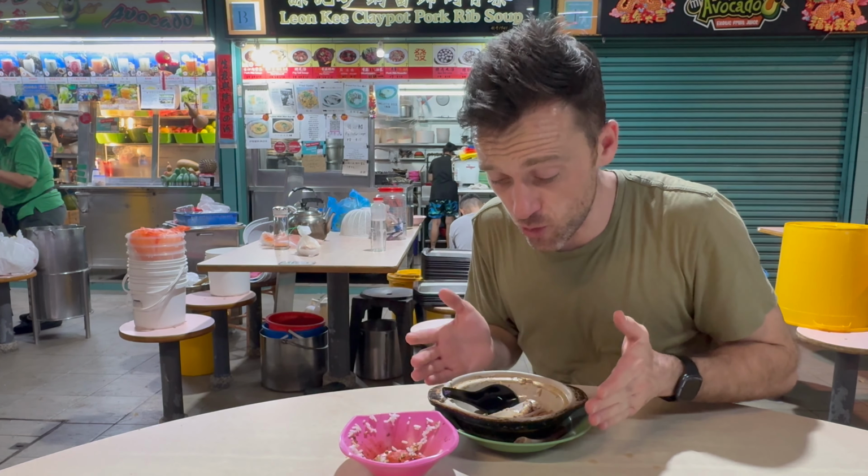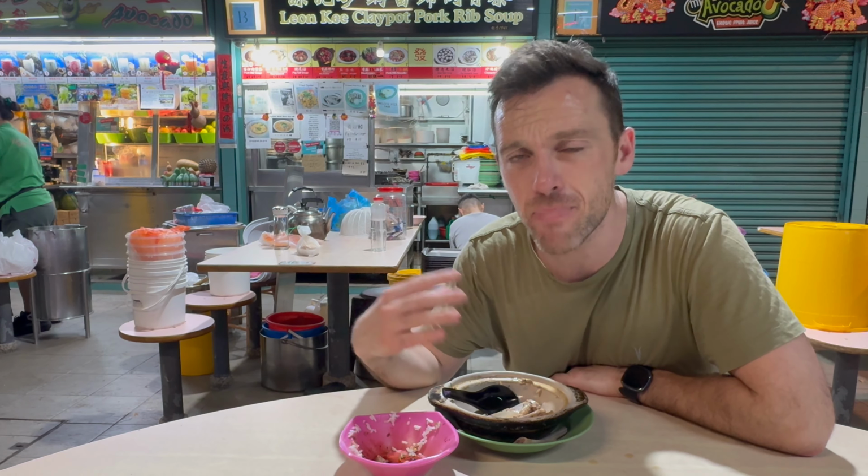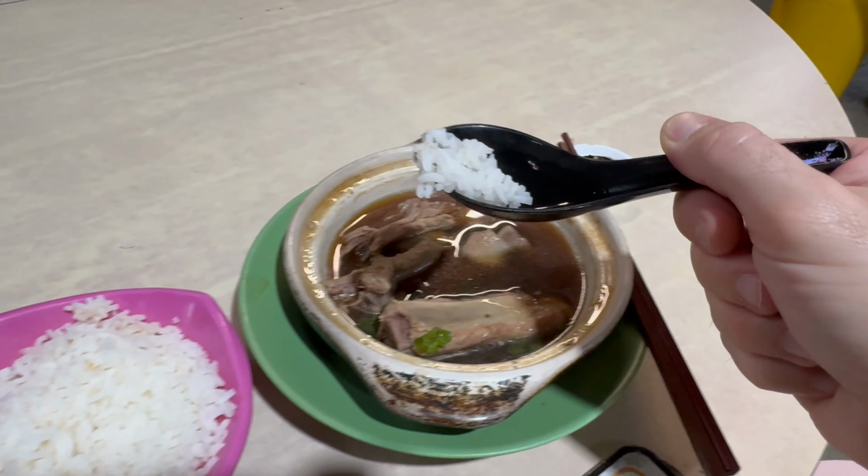So for this bowl of bak kut teh and for the rice, that came to a total of $6.50, Singapore dollar 50, which is approximately £3.75. So it's more than some other stalls might be, but then you've got a lot more meat, and that meat has been cooked for a lot longer.